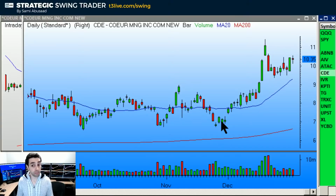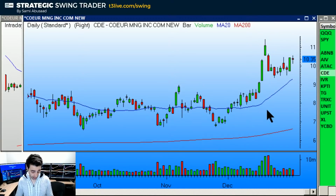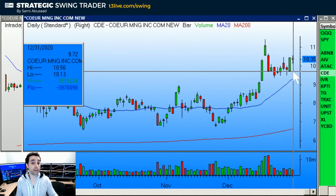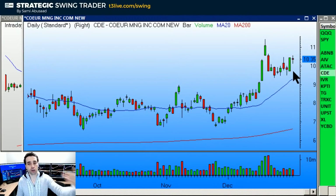Gold has been bullish, and CDE is one of the most bullish ones. It's broken out over a multi-year base, right? A multi-year range, and now has a 1, 2, 3. So entry over 10.56, stop under 10.13. That's a pretty tight stop. That's only 43 cents. That's really tight as a long-term play.